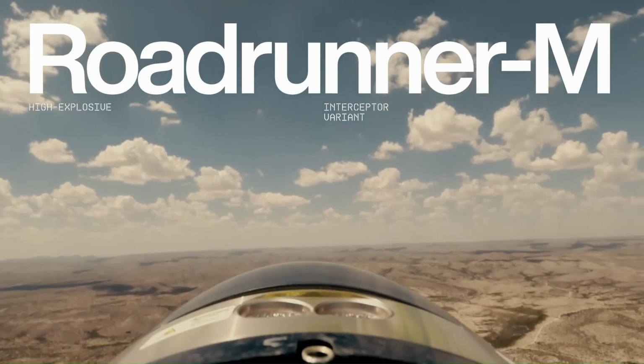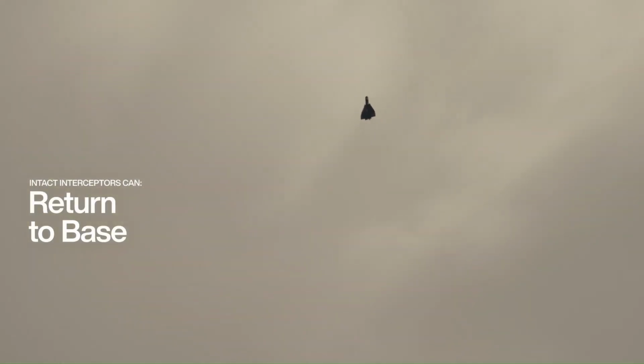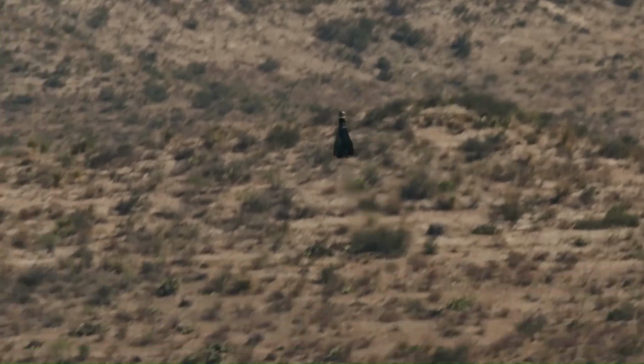The Roadrunner-M is equipped with twin-jet engines that allow it to fly at high subsonic speeds. It also has a modular design that allows for different payloads to be swapped out, depending on the specific mission.